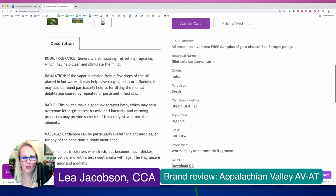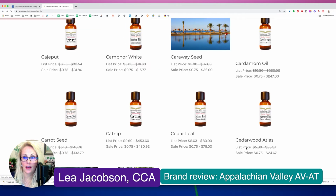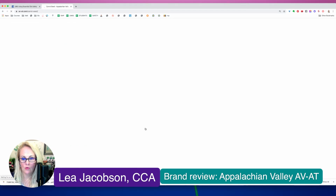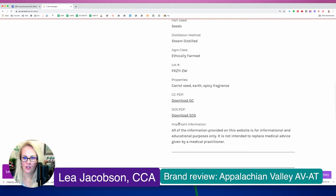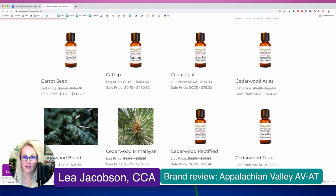Okay. So, I don't know. I guess they have some safety and it kind of varies. The important information that they have here is generic and is listed on all of them. Carrot seed essential oil is not recommended to use during pregnancy. Let's see if they have that on here or not. They do not. So this is listed for all of them. Good to know. And some of the information here varies. Some of the profiles do have several uses listed and some do not.